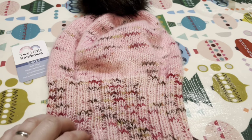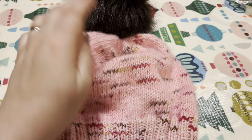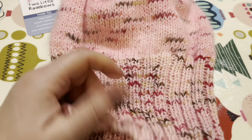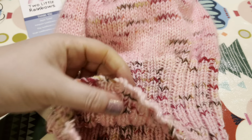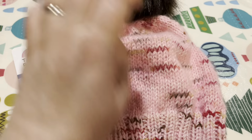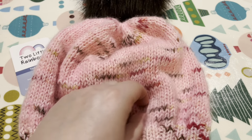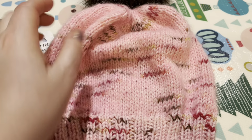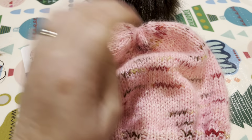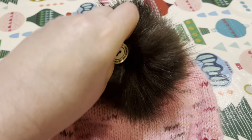This is the Simple Pleasures hat that I've been knitting. And so this is a skein of Mrs. Santa Claus on sparkle sock, and the rib portion is knit with two ends of that held together, and then the stocking stitch portion is one end of Mrs. Santa Claus and one end of the fondant fuzzy lace, which is alpaca silk. So it's lovely and squishy and soft.